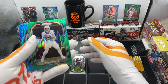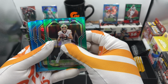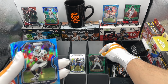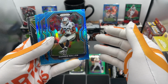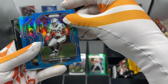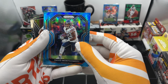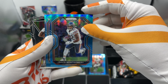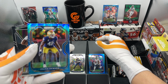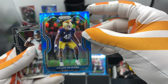Drew Brees. We pulled his touchdown masters mosaic in the last episode. Maybe someone might win that. I don't think anybody commented on that card anyways. All right, here's our blue Prizm. Daryl Waller of the Las Vegas Raiders. Nice. We got David Montgomery of the Chicago Bears. And our last blue card is a rookie card of Julian Okwara of the Lions. Nice. Look at that nice rookie card.